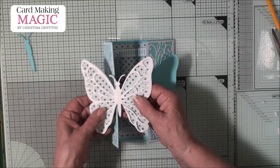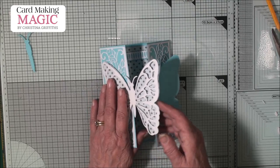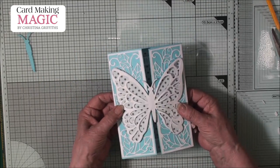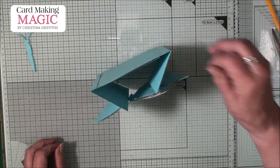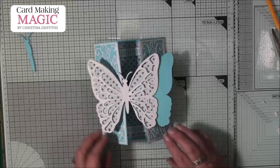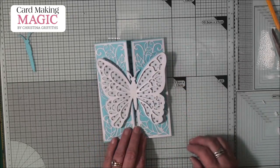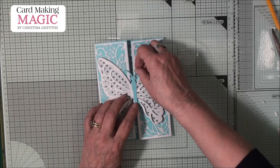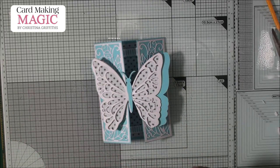The layers to your butterflies glued, you're only going to glue it to one side of your card front. If you glue it to both, you won't be able to open the card. So that's how your card is going to stand as a gatefold, and there it is once it's closed. All the patterns marry up, and then in the middle we can add the butterfly's body, and we can decorate that now any way we would like.